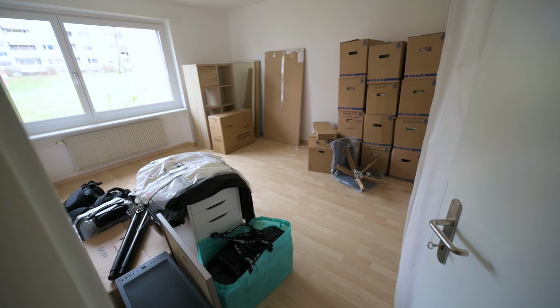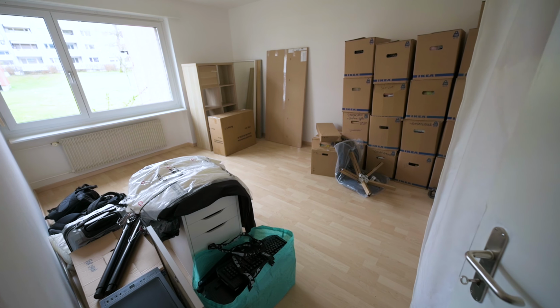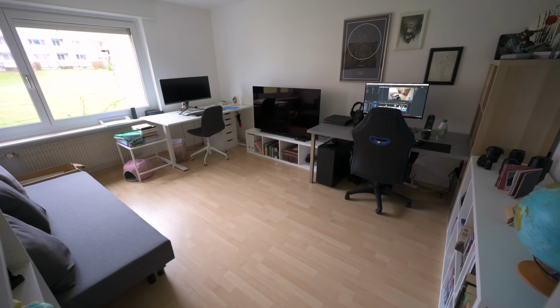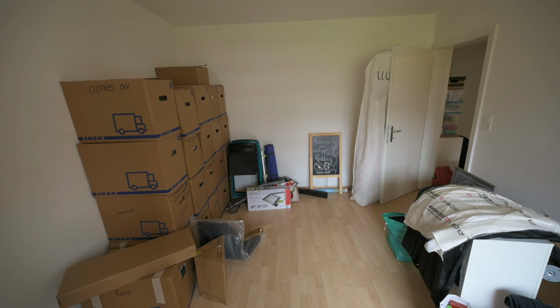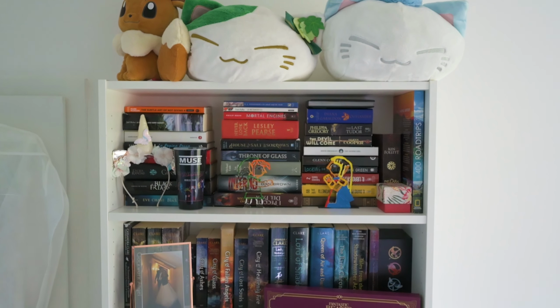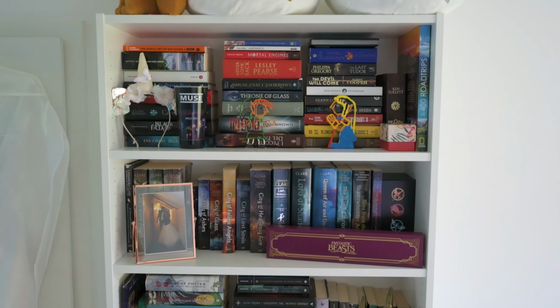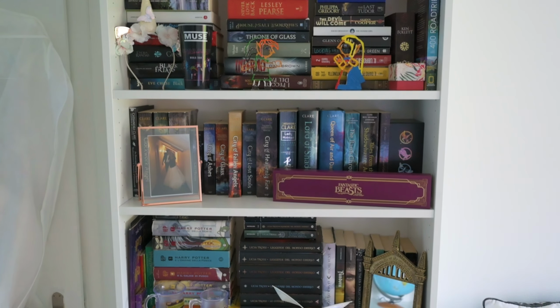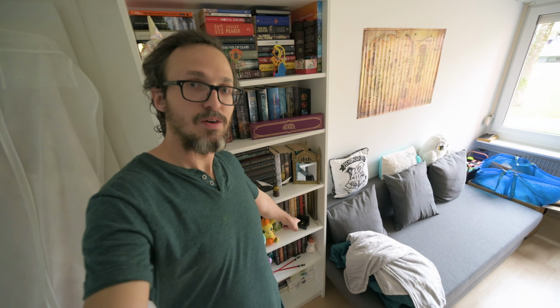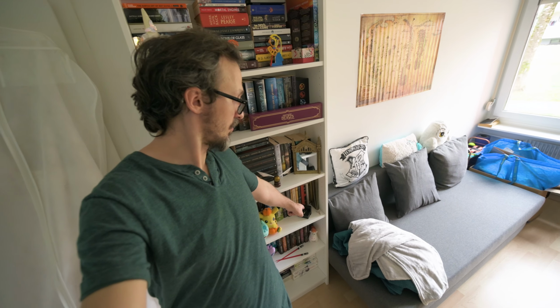Let me show you my favorite room, which is the office room and also the gaming room and the nerdy stuff room. Here's our bookshelf with mainly fantasy books, some sci-fi books, and also a lot of decoration. Well, it's mainly my wife's decoration. As you can see, a lot of Harry Potter stuff. And we got the ring to rule them all too, of course, very important.